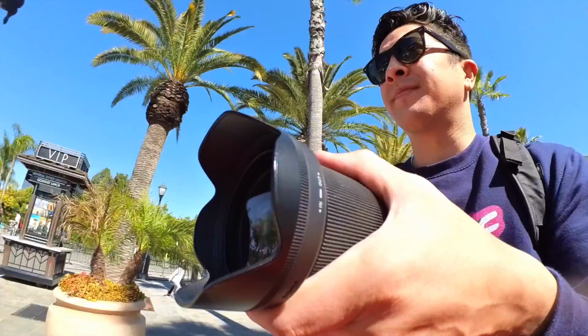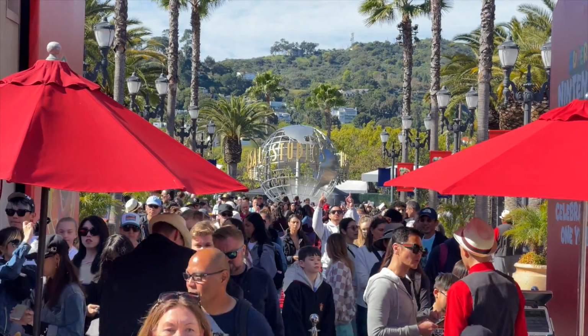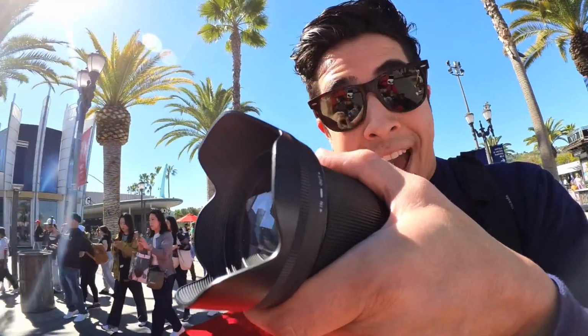You're here with the Mouse Vibes, and we're back at Universal Studios Hollywood for a theme park update. We're in the middle of spring break, and this is the busiest the park has been this year. This place is packed today.